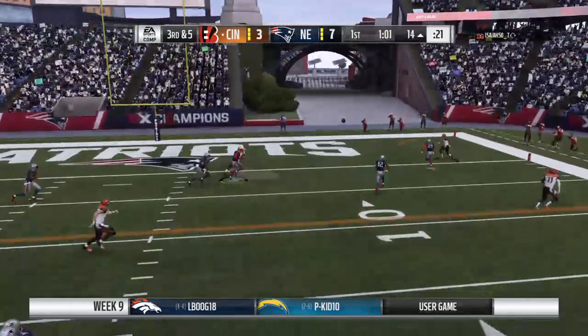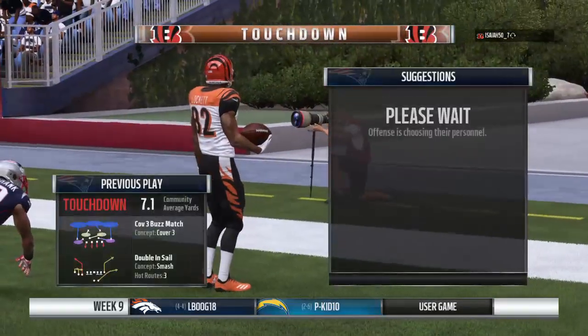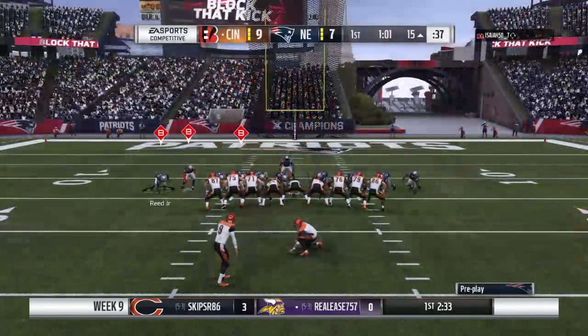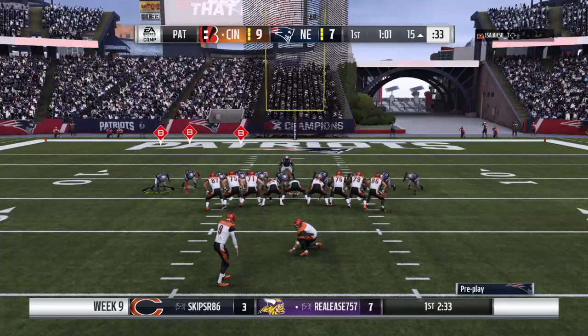From the gun on third down, Goff. And he's got it. Touchdown, Bengals. Tyler Lockett, his 3rd touchdown now on the year. And the Bengals are in for 6.